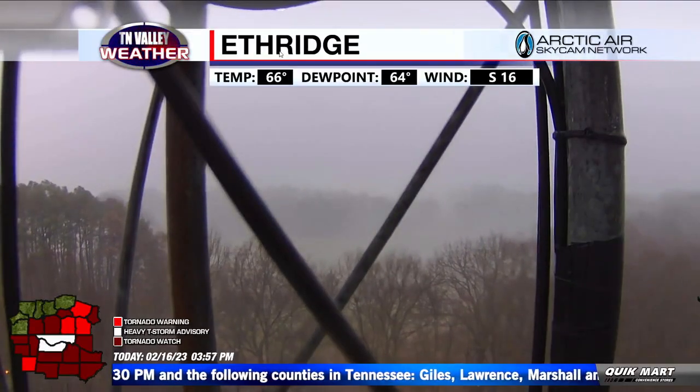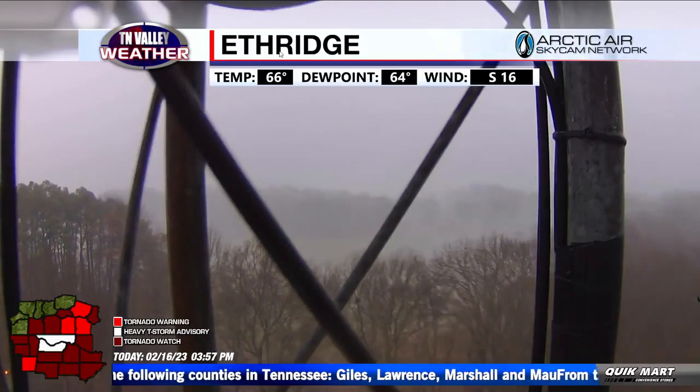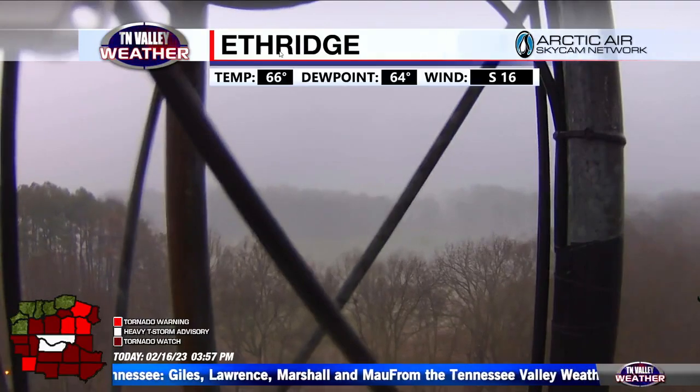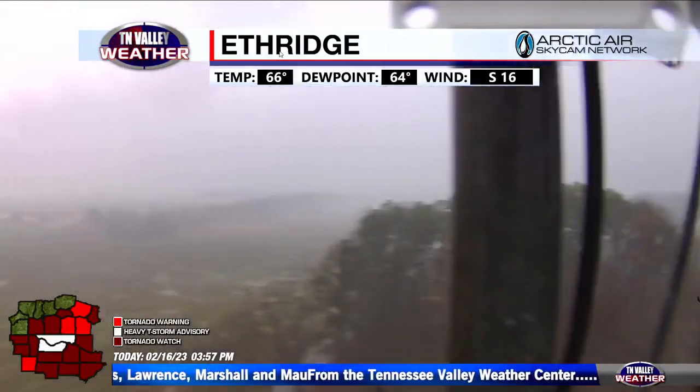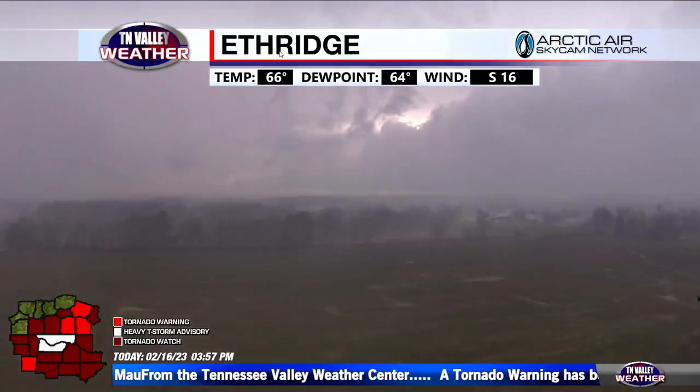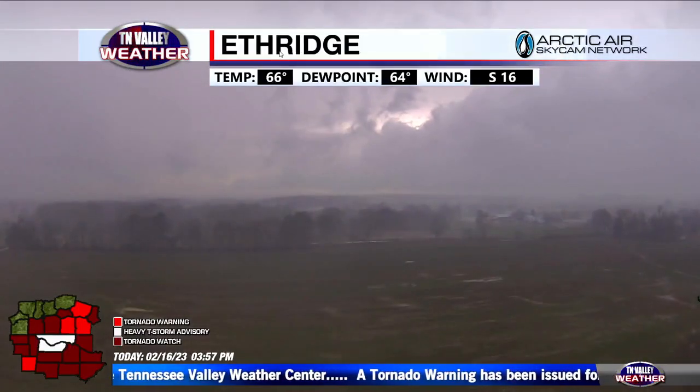We do have a tornado on the ground. You just saw it pass through our Arctic Air Skycam in Etheridge. You need to be in your safe space. I'm going to read off those times again: 4:04 Liberty Hill, 4:09 Campbellsville, 4:18 Old Linville, 4:19 Linville.